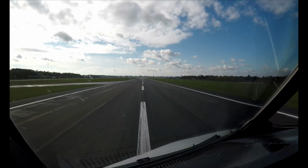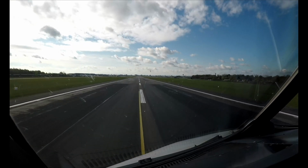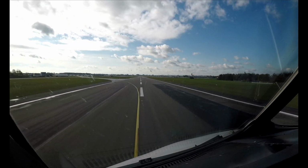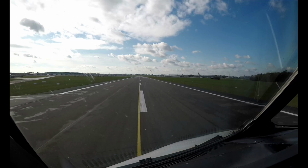On long runways, just like this one here in Hamburg, you don't need to do a lot of braking. So the spoilers and the idle reverse are pretty much enough to decelerate the airplane to almost taxi speed until we want to vacate the runway. So you can save a lot of money, energy, brake wear. At this point I'm not even braking, it's just the idle reverse and the spoilers.